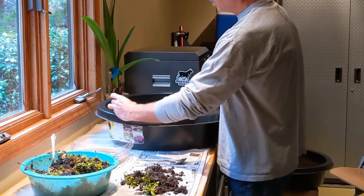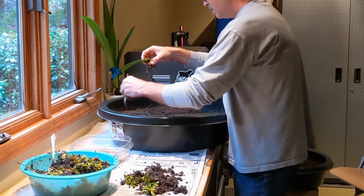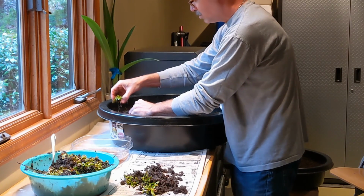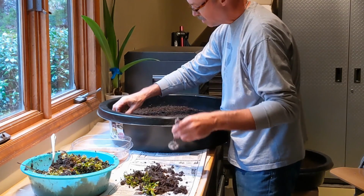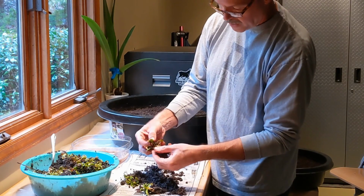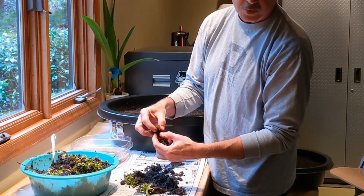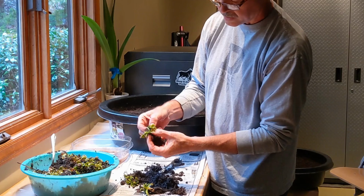I'll turn this around a little bit so you can see. But you want to make sure these roots are down, and just dig a nice deep hole to hold them in, and then just tuck the dirt in right beside them. You want to cover up the white all the way up to the white tissue here, and just leave the green exposed. Just leave the crown of the plant.